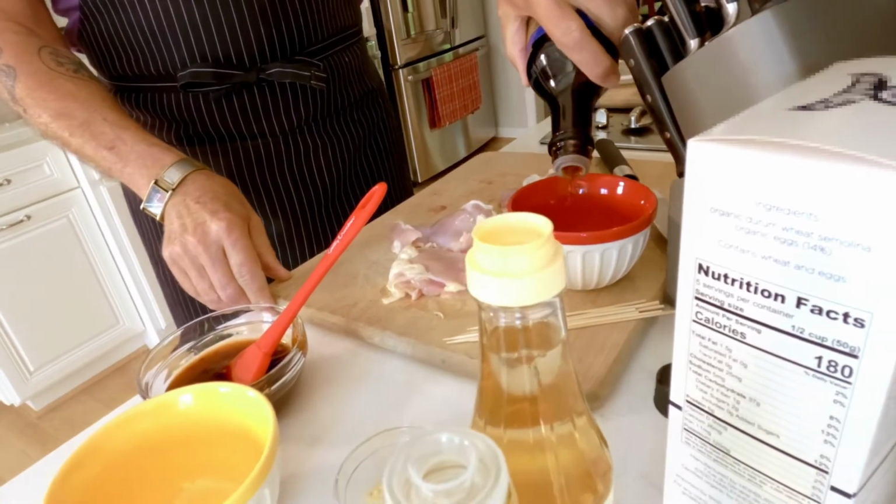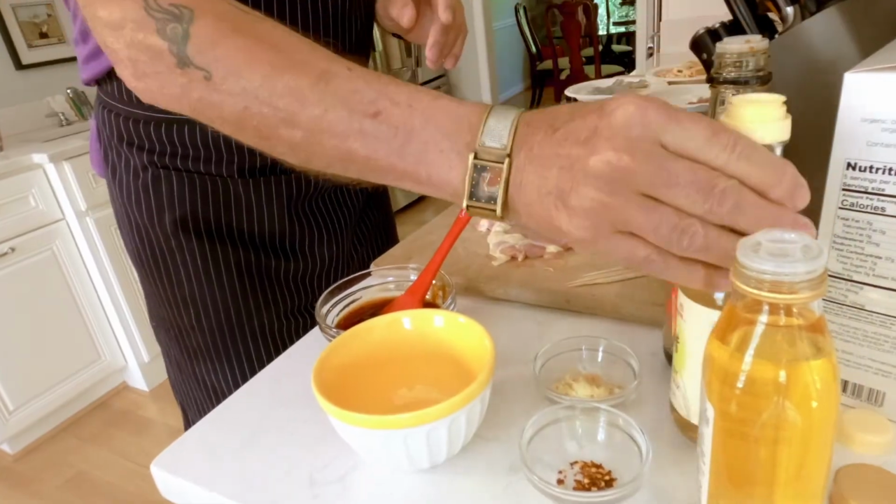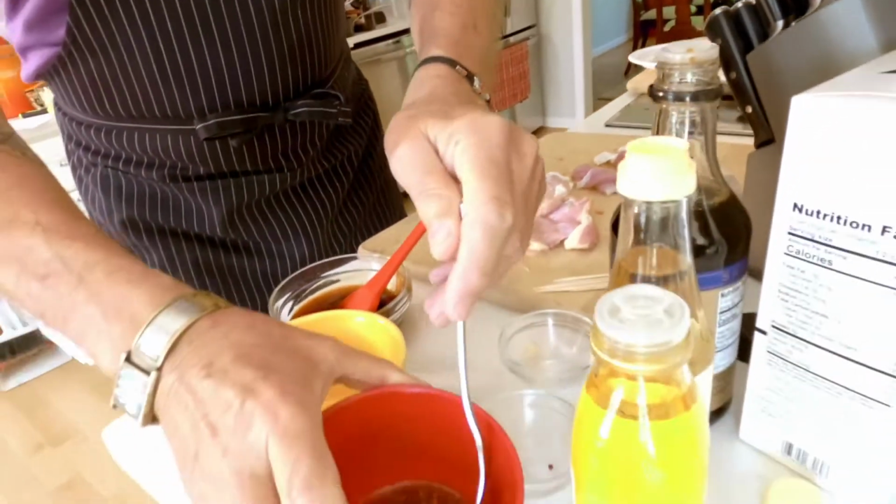And then I'm using a marinade that I made over here from soy sauce, lemongrass, and ginger, a little bit of rice vinegar, and a tiny little bit of sesame oil. You have to be careful with the sesame oil, that can really overpower it.